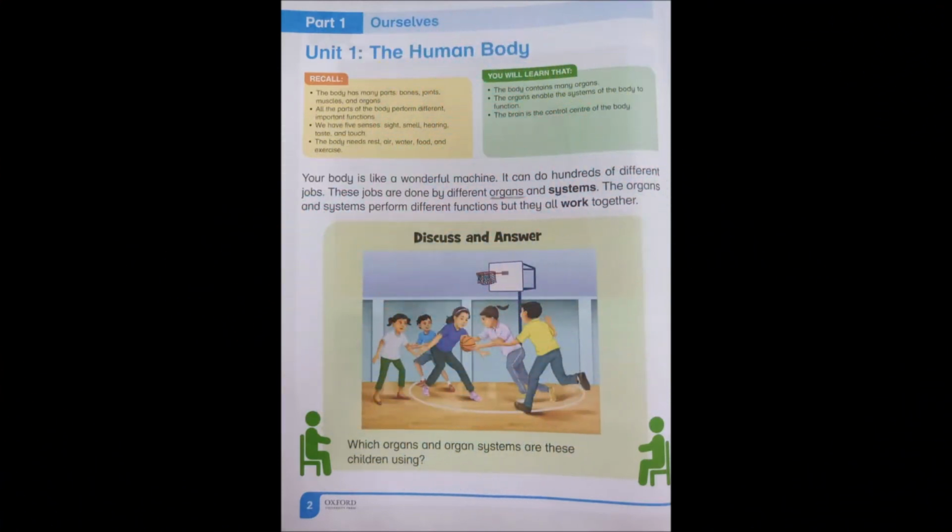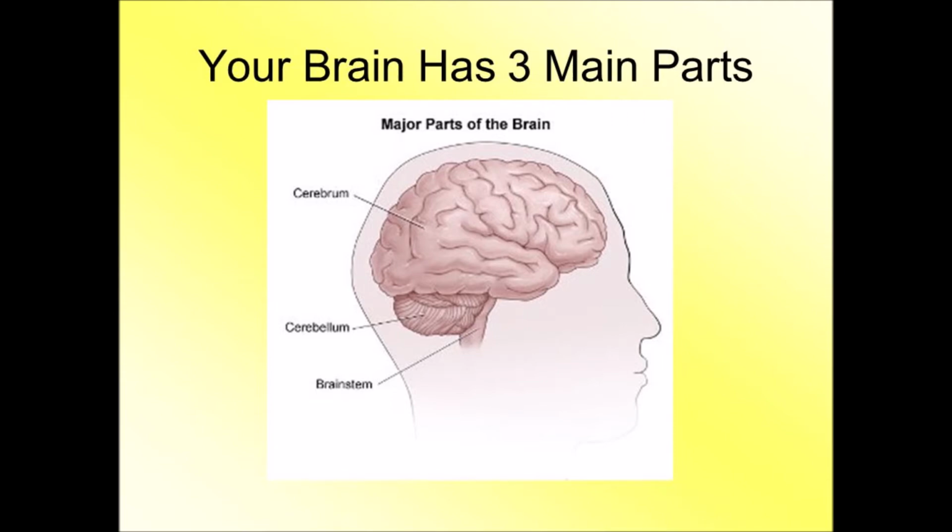Page number 2. Our body is like a machine, but it is a multitasking machine because it is performing different jobs at a time. These jobs are performed by organs, and organs work in a system along with other organs. All the actions and working of our body are controlled by the brain, which looks like a large pinkish grey walnut. The brain is about 73% water.